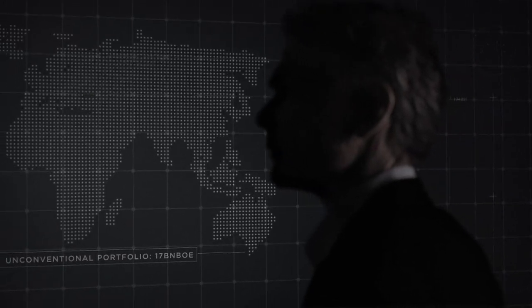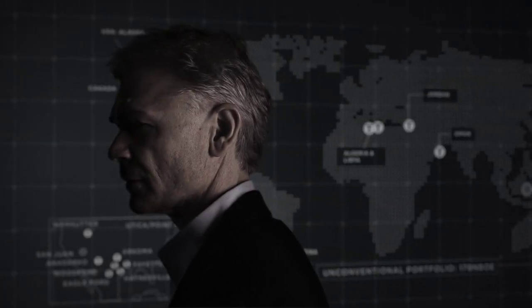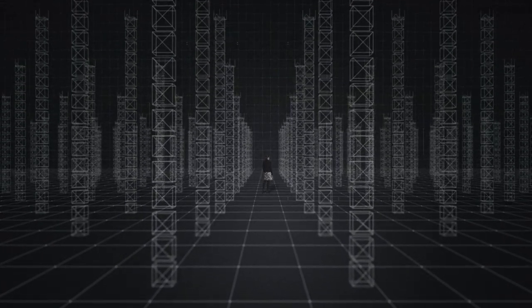BP has some of the best unconventional plays there are. We're now being able to expand and take that knowledge and apply it to new opportunities globally. A good example is in Oman, where we've used innovative new seismic acquisition techniques and new drilling and completions and stimulation technology to enable us to unlock multiple tight gas reservoirs. Just to give you an example of the impact of these technologies, we expect to be producing over 1 billion cubic feet of gas per day.